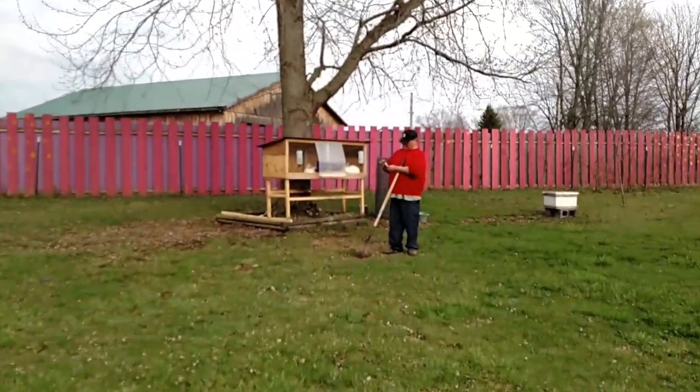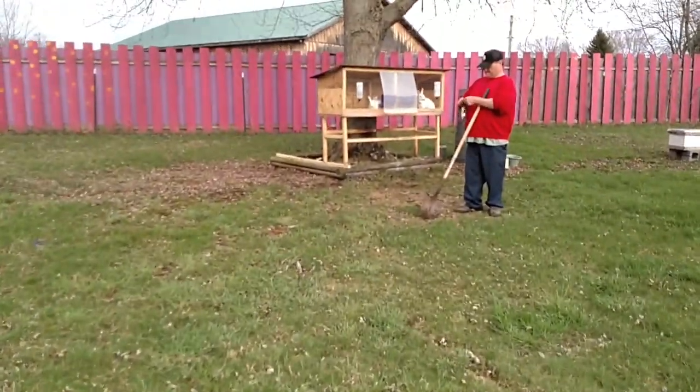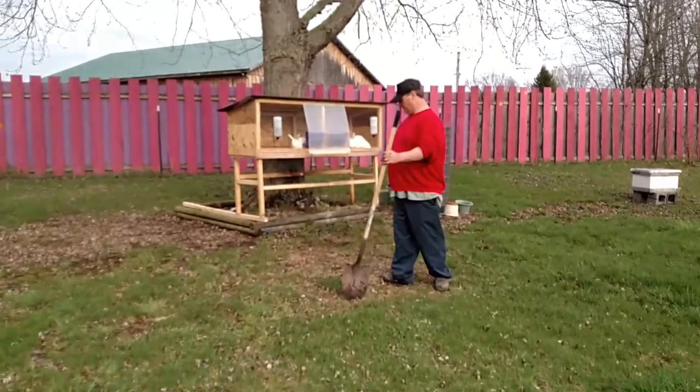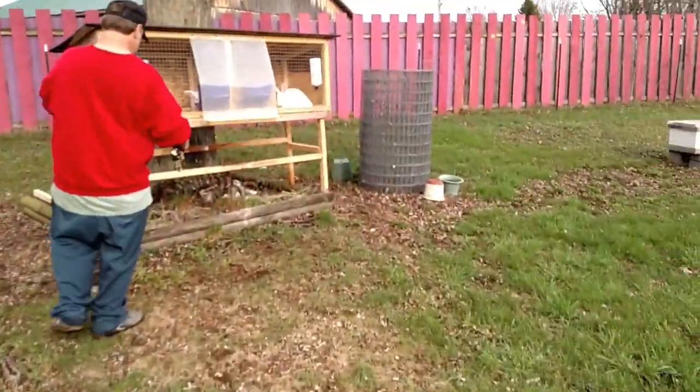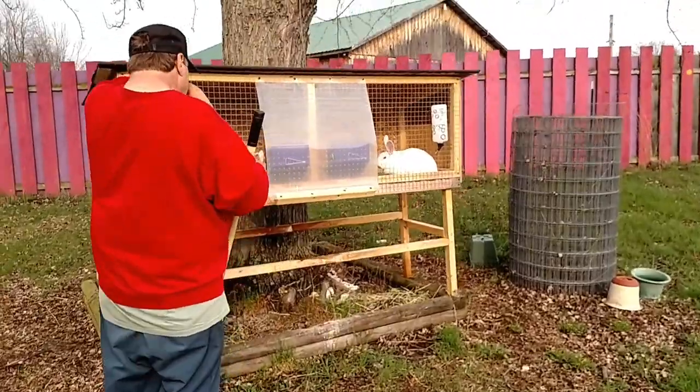Backyard farm. I want to show you how I tame my rabbits. If you have new rabbits, I will show you what I do. First of all, I have a little pan of treats. So I will say, treat, treat, treat.